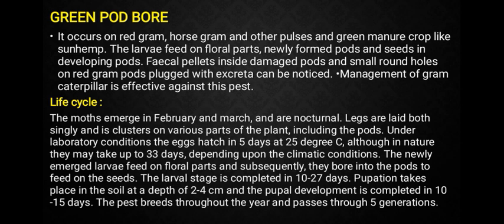The moths emerge in February and March and are nocturnal. Eggs are laid both singly and in clusters in various parts of the plant, including the pods. Under laboratory conditions, the eggs hatch in 5 days at 25 degrees Celsius, although in nature they may take up to 33 days depending upon the climatic conditions.